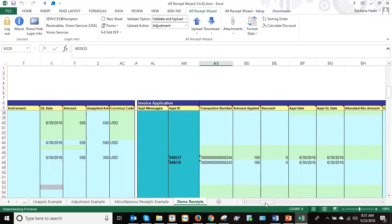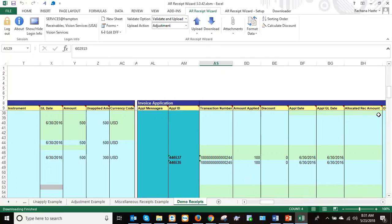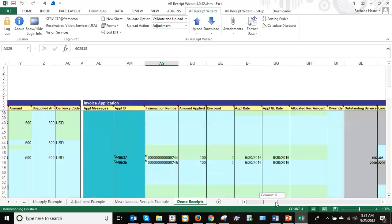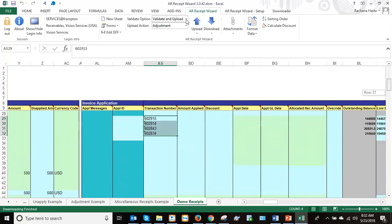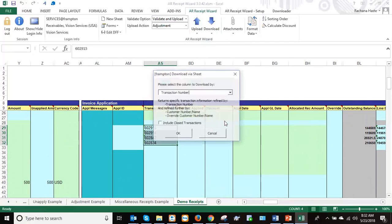So if you chose customer there, would it give you every open transaction on the customer record? Every receipt, but that's showing transactions. Transaction, yeah. Oh, okay. Yeah, let me see. Yeah, I see where you're going. Okay, sorry. So I basically get an open aging for a customer.